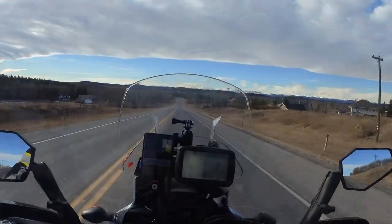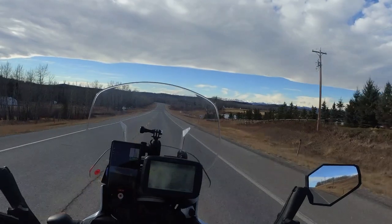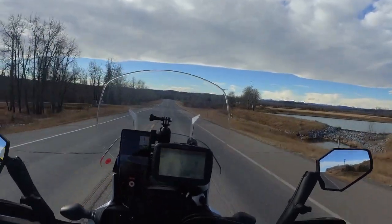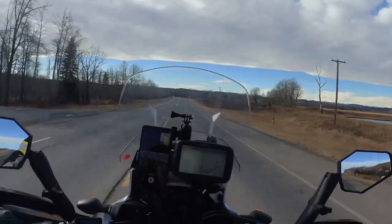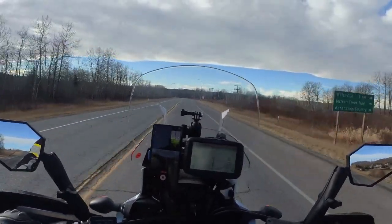Yay! As you see up ahead, the mountains are already covered with the snow. So there's not much left of riding. I'm gonna keep on riding to the end.